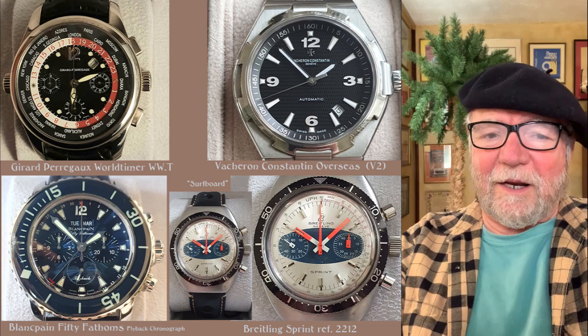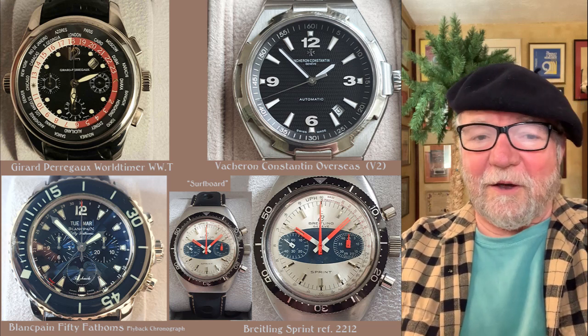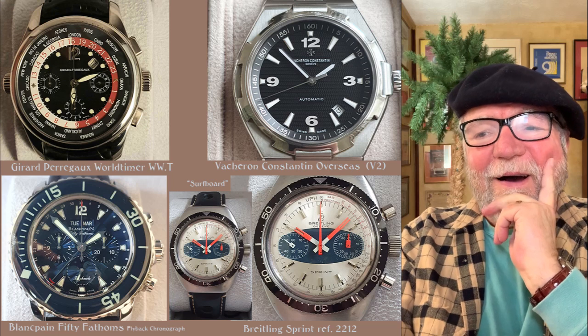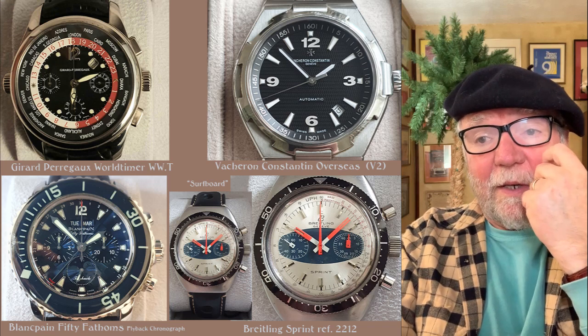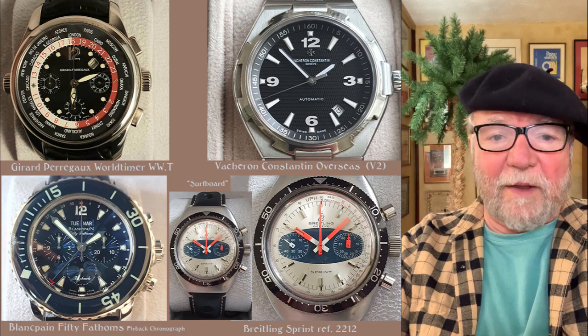Now, as I said, I'm always grumbling about Breitling because they're not exactly forthcoming about some of their movements. This one, though, is sort of cool. It's called the Breitling Spirit, reference 2212, but usually the nickname for it is a surfboard. And I think they call it that for two reasons.